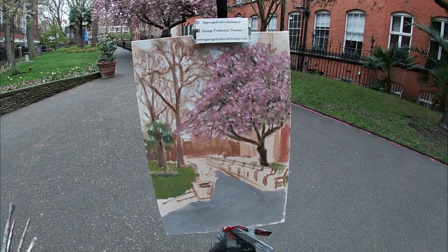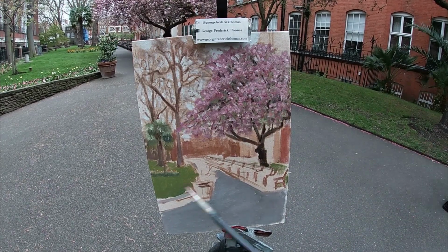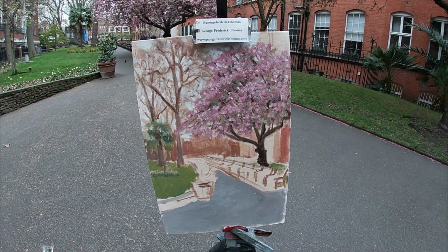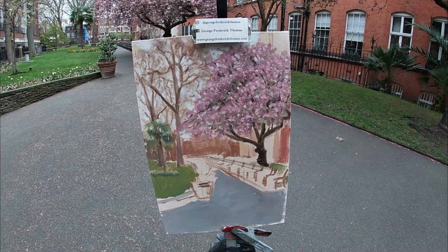And to paint the path which is taking up the foreground and then running down the middle of the painting, I'm using ultramarine blue, titanium white, yellow ochre, and a touch of alizarin crimson as well.